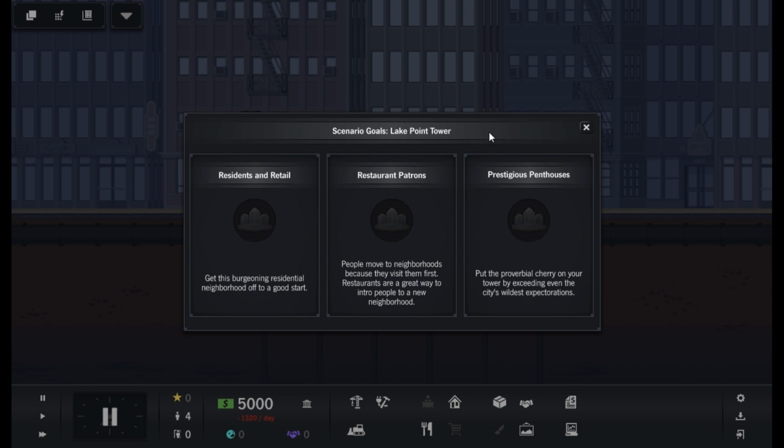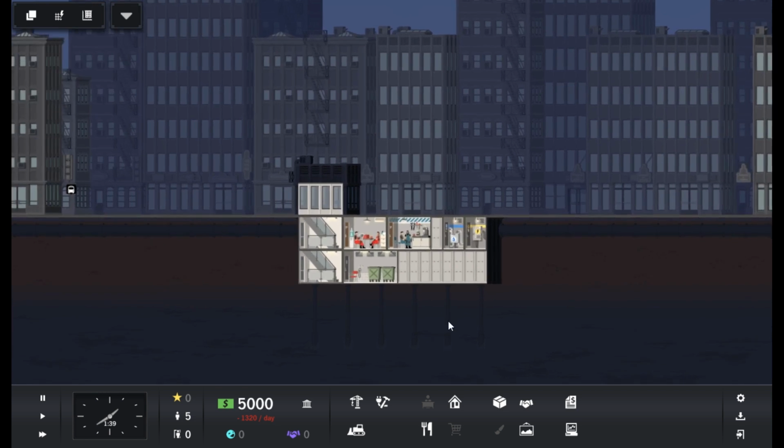Okay, so scenario goals for Lake Point Tower. Residence and retail. Get this residential neighborhood off to a good start. Cannot pronounce that word. Sorry about that. People move to neighborhoods because they visit them first. Restaurants are a great way to introduce new people to a new neighborhood. And lucky last, but the proverbial cherry on your tower by exceeding even the city's wildest expectations. Awesome. So we need a lot of residents in order to get this done.